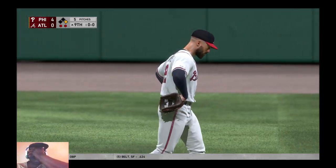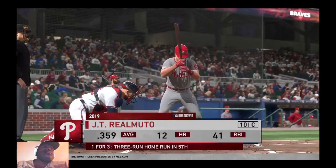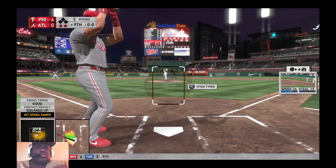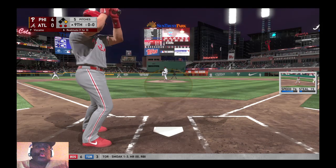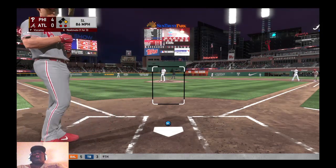Now batting, catcher, JT Realmuto. Now at the plate, JT Realmuto. Previously against Vizcaino, he's 4 for 11. He also has 1 home run. First pitch on its way. Now a check swing, but he holds up in time. Ball 1.